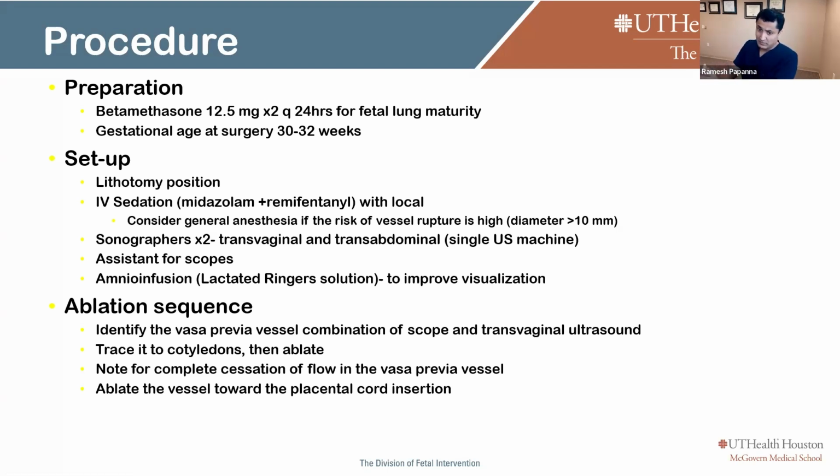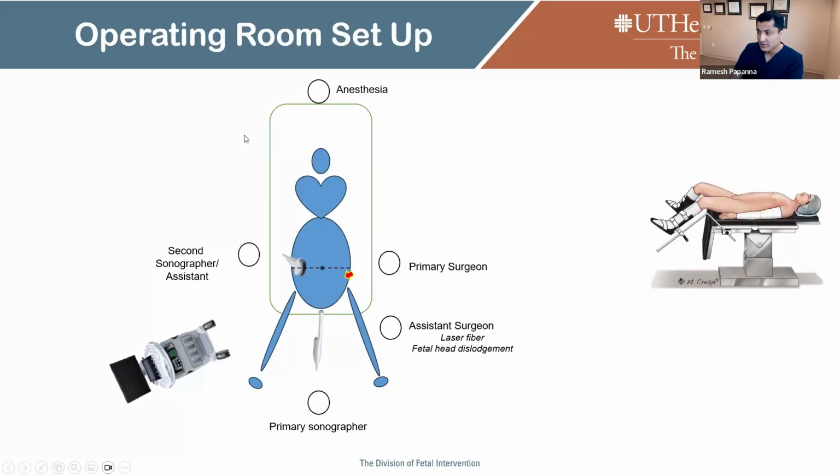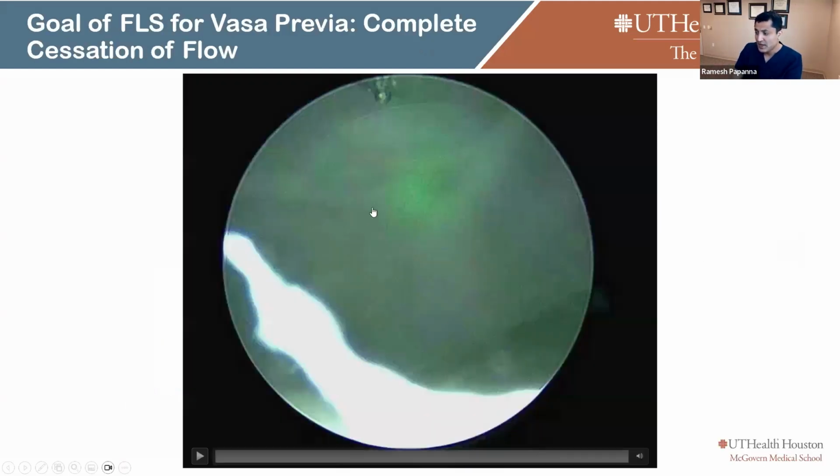We don't let the flow go on to the other side because we don't want to leave any blind end on one side. And once that is done, then we go towards the proximal end, towards the cord insertion on the placenta, and then ablate so that we are neutral on both sides. So we confirm that. These are the step-by-step approaches. And here is a schematic of how the operating room looks when we do this procedure. And here is just one of the clips from a patient.